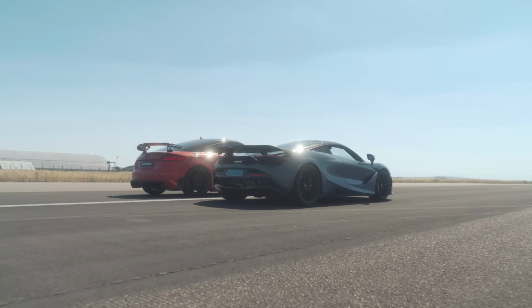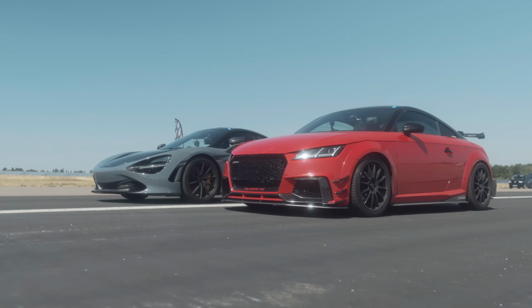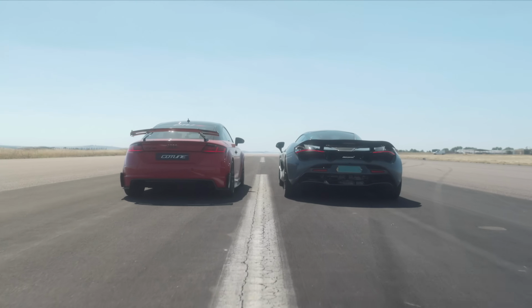So guys, with that said, let me know which one of the 2 cars you'd prefer set outside your house and if the races panned out the way you thought they would.